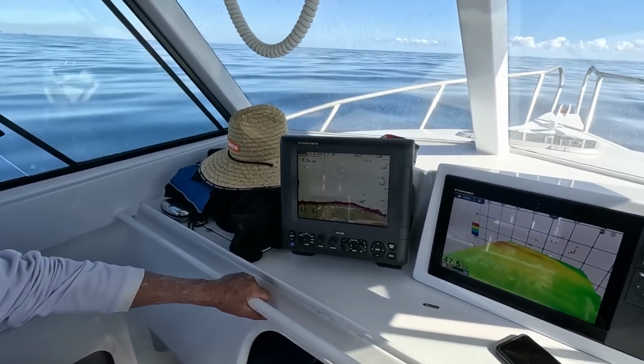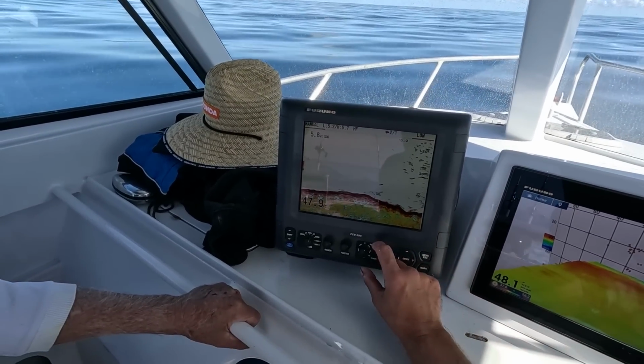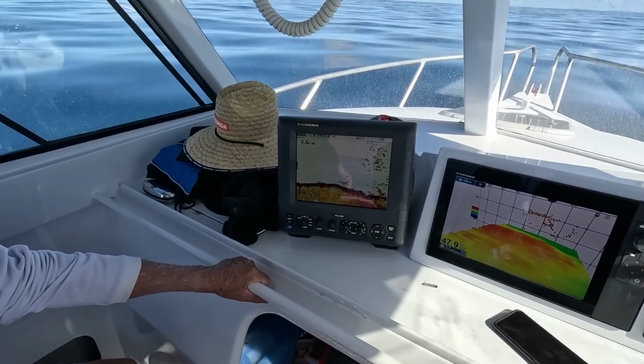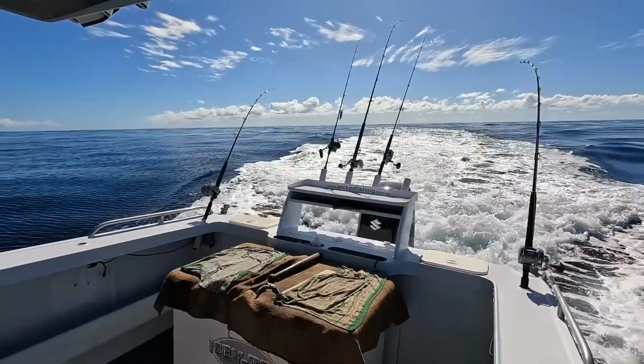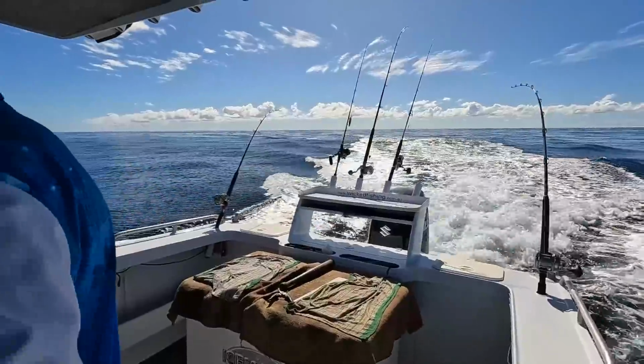There they are. All the mackerel here. Massive school of them. It's gonna be on here. You're up, Terry. Oh yeah, double hook up, buddy. Woo!